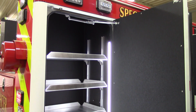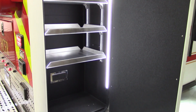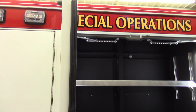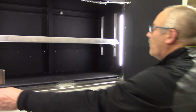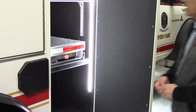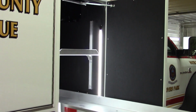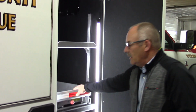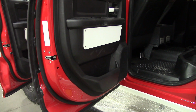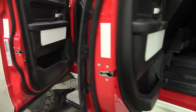So we're at the R3 compartment, right rear, curb side of the vehicle, identical to the driver's side of the vehicle with 3 adjustable shelves. R2 compartment, again identical to the L2 side with 1 adjustable shelf. And the R1 compartment, again adjustable shelf and the dual direction tray. You'll notice on this side of the truck in the wheelhouse area we have 1 SCBA storage compartment. In addition to the reflective striping that you see on the side of the vehicle, we've also included reflective surfaces on the interior of each door.